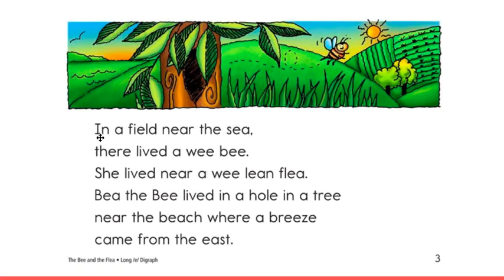Ready? In a field near the sea, there lived a wee bee. She lived near a wee lean flea. Bee, the bee, lived in a hole in a tree, near the beach where a breeze came from the east. Lots of places that said E like B. Go ahead and read it with me this time.